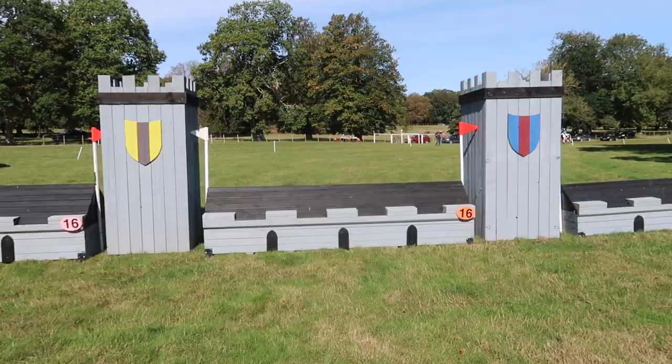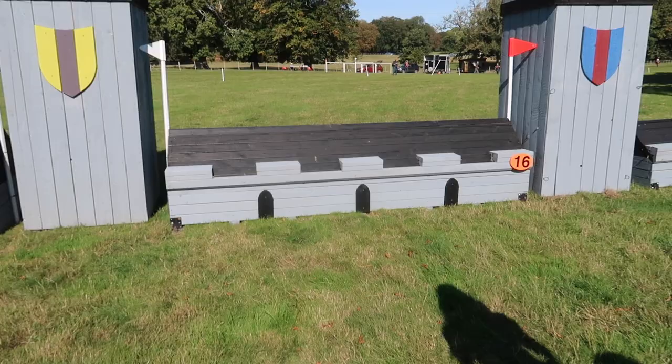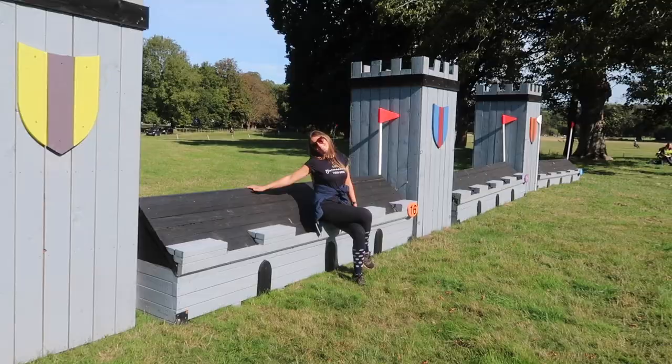OCD satisfying. Deep, deep, deep, deep, deep. I like the castle. Let Hannah walk it for us. Yeah. The queen and her castle. We have finished walking the course.